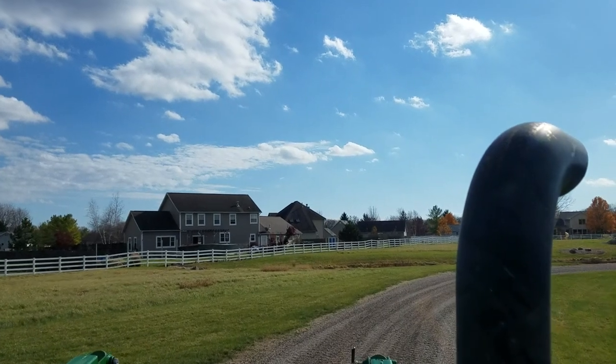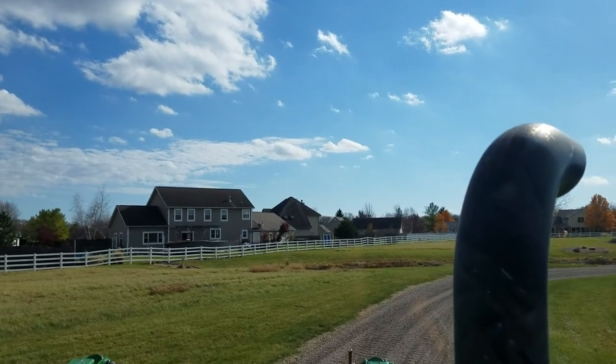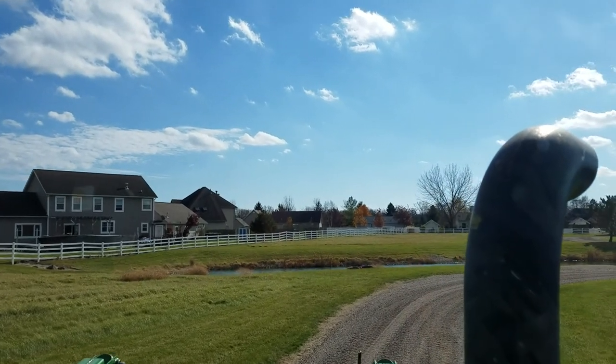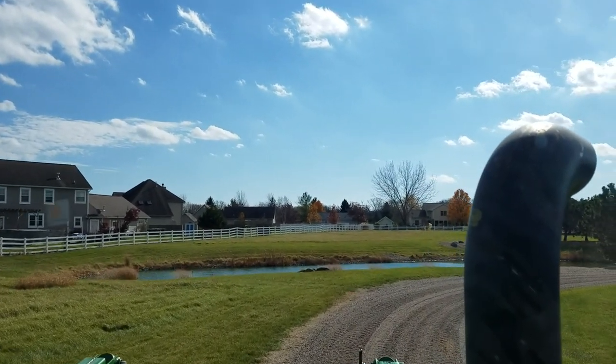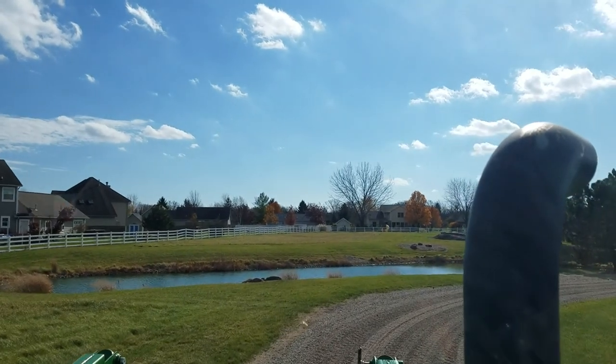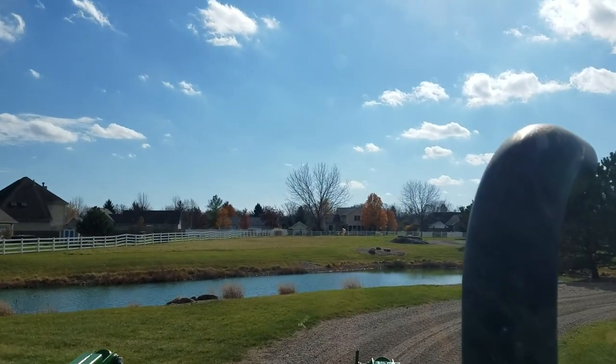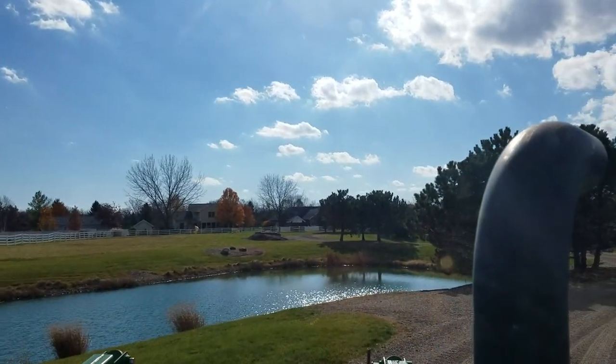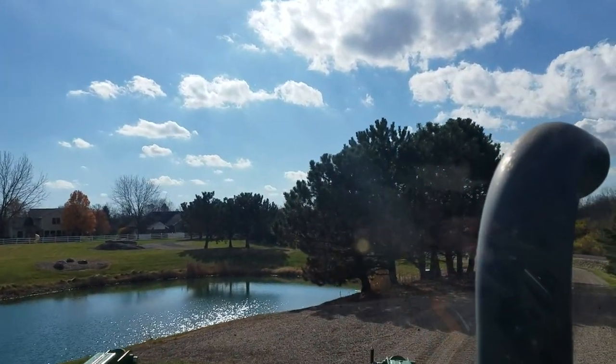Okay, today we're going to finish up a road widening project here out at our lake property. This is one small pond in front of me. But as I come in between, there's another pond, a much bigger pond to my right, actually down below us.